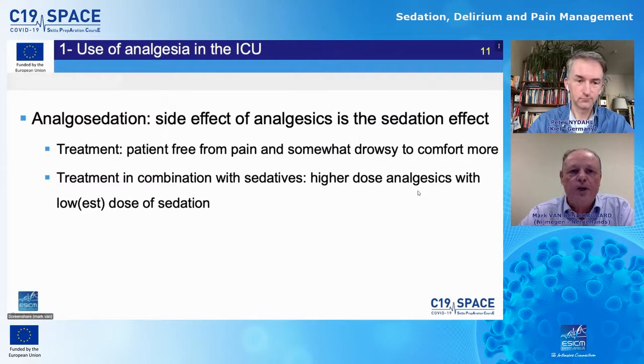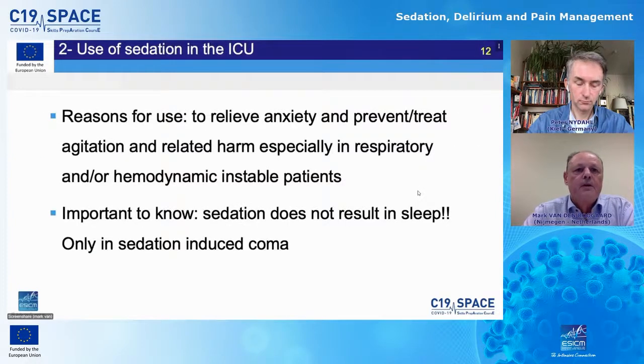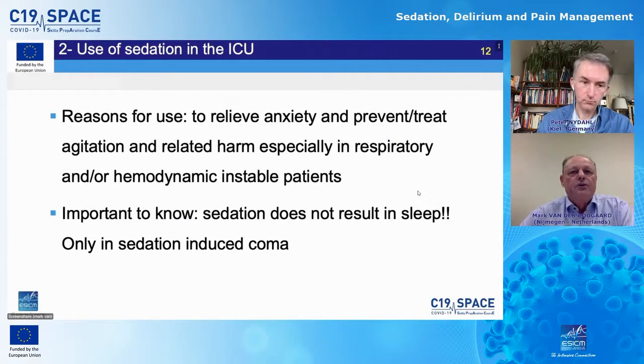So, bringing me to the next topic, which is sedation. The main reason for the use of sedatives in ICU patients is to relieve anxiety, because the ICU environment, but also the situation of critical illness, can result in an increased level of anxiety and sometimes also in agitation of the patient. And especially this can be very harmful when the patient's situation is respiratory or hemodynamically or both very unstable. And in those cases, patients are treated with sedatives.